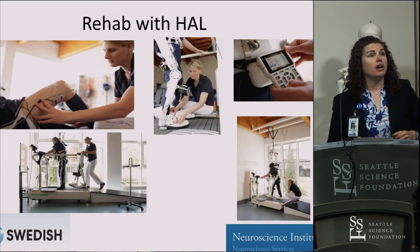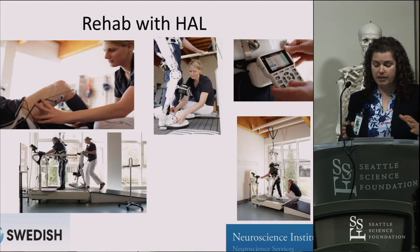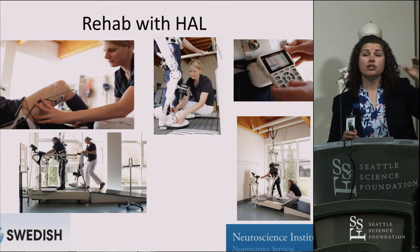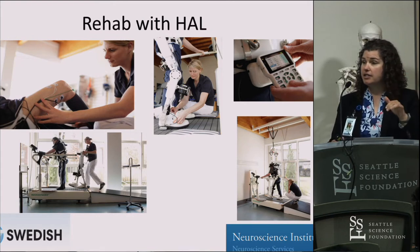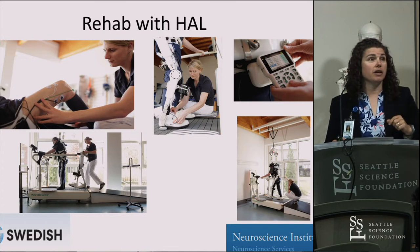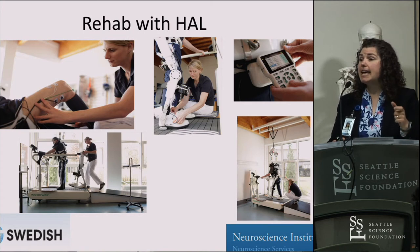So I just wanted to show these pictures to sort of indicate how the robot works. The top picture in the left-hand corner shows placing the electrodes. So we put electrodes on the flexors and extensors at the knee and the hip, and those are the joints that the robot will sense and assist with. And then we fit the robot. It's adjustable in a number of ways. And then we adjust settings.